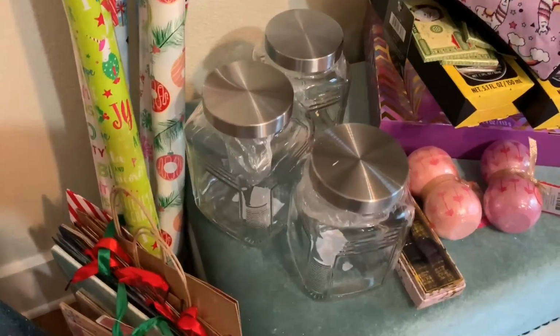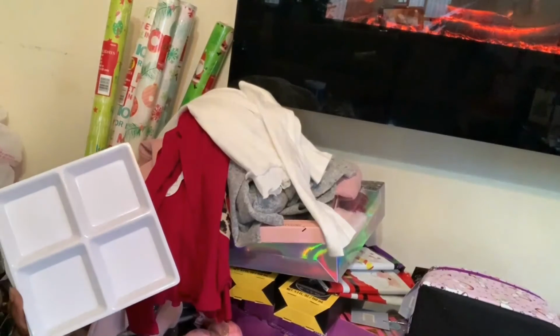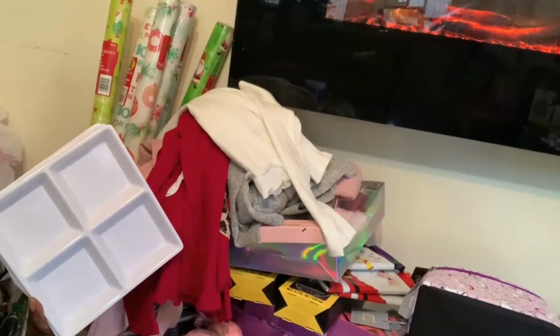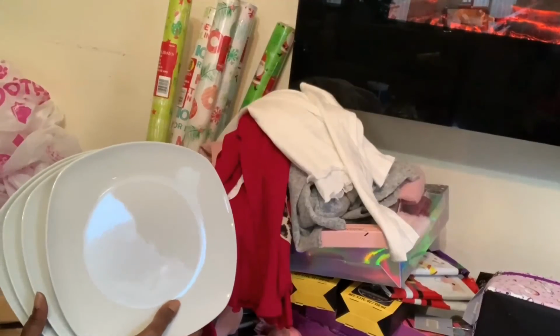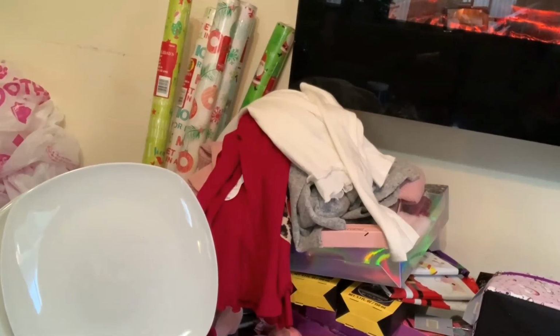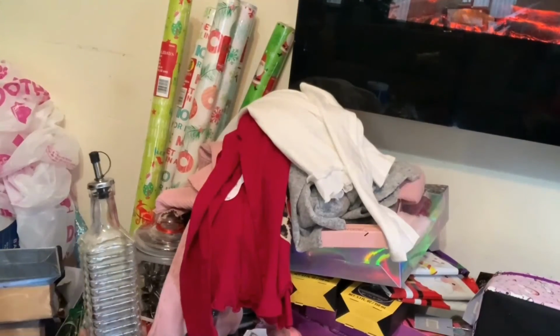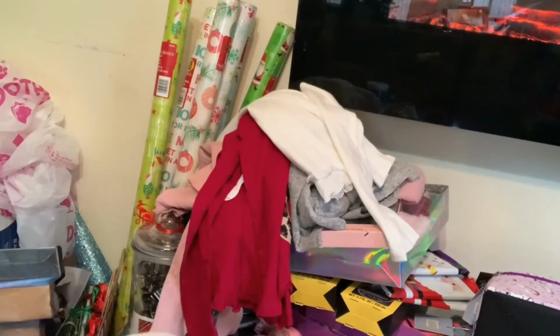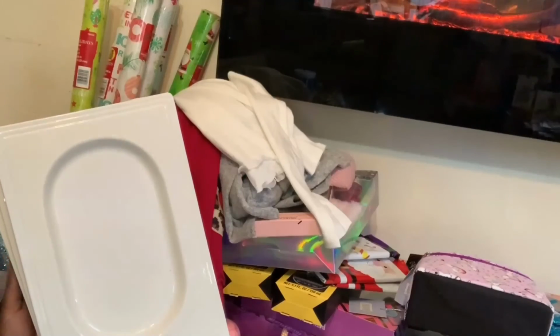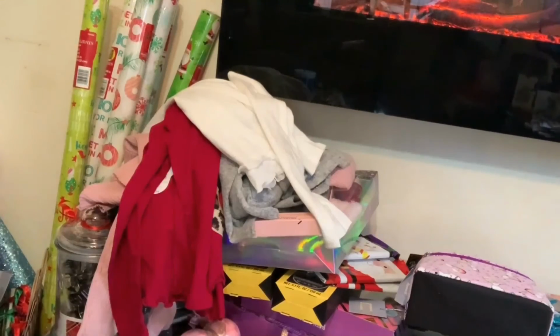The last few things I got were these square serving dishes from the 99-cent store. So they were 99 cents each. I got 3 of those. 4 of these square plates that I really need because they're great for presentation for meals. Glass butter holder and 2 of these glass bottles for oil. The second one. Got these 4 oblong square serving platters as well.